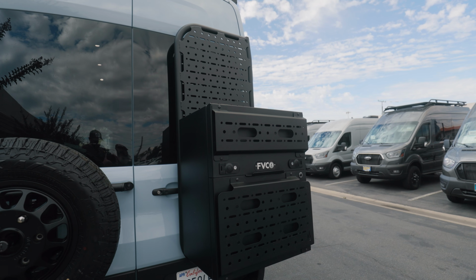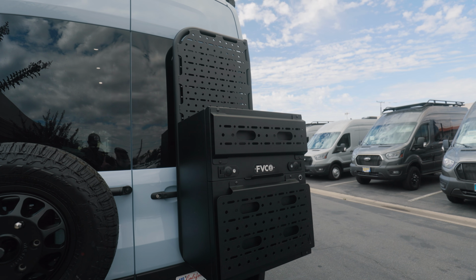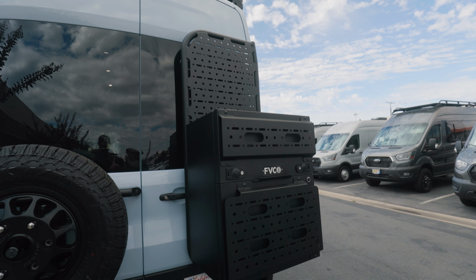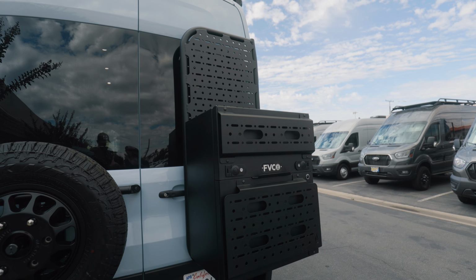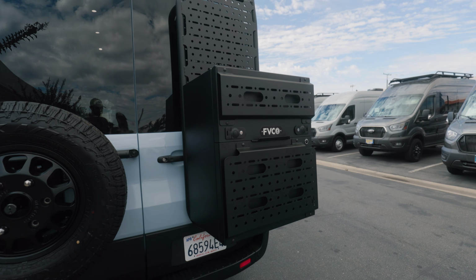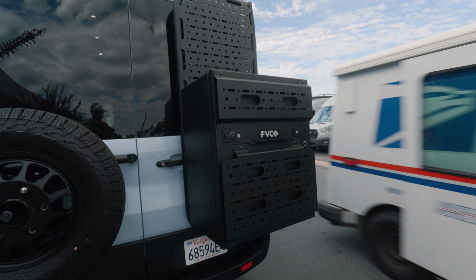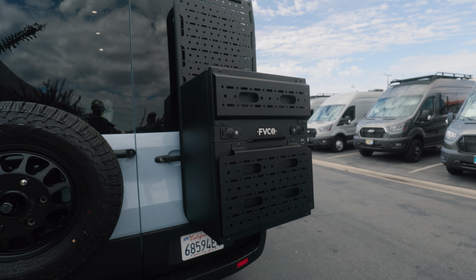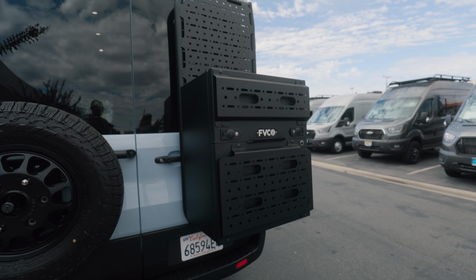So on the passenger side, we've got Flatline's gear platform. This is sort of a choose-your-own-adventure platform. You can mount whatever you want up there: propane tanks, recovery gear, bike racks. Below that, we've got their storage box. This is a fantastic box for keeping your kitchen gear, recovery gear. I've got some camp chairs in there, some boots that I get wet when I go fishing in mine, but really a fantastic box, plenty of uses with that thing.